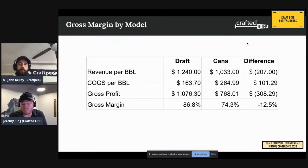And a lot of the overall profitability, we're going to jump into a lot tomorrow in terms of what our actual sales cost is to get that into the marketplace. But as it stands now from this analysis, draft and tasting room, if you can do it and have it open, is going to yield the highest gross margin.